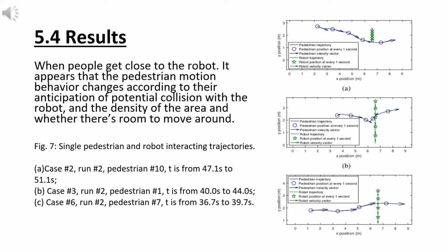Results: they have recorded pedestrian trajectories using OpenPTrack software and a video recording system. They have observed the HRI behaviors when people get close to the robot. It appears that the pedestrian motion behavior changes according to their anticipation of potential collision with the robot, the density of the area, and whether there's room to move around. They have observed that the speed change of the robot affects humans' motion.